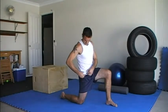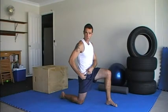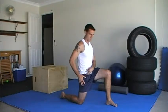Again, make sure you get a nice long stretch through the hip flexors. It will also help to identify the area up here, just under your pelvis, under your hip bone, where your hip flexors are tight. You'll feel it straight away.